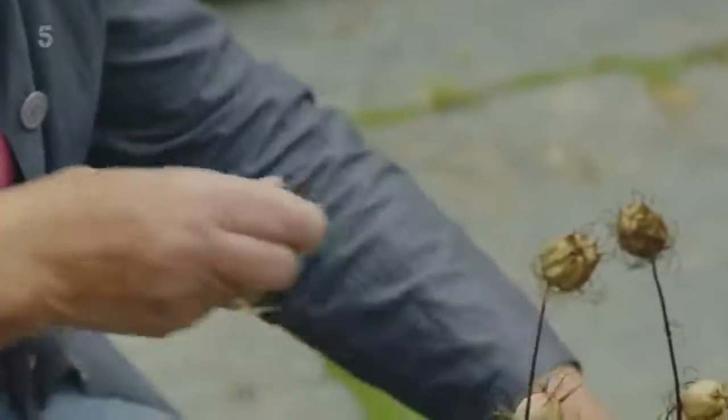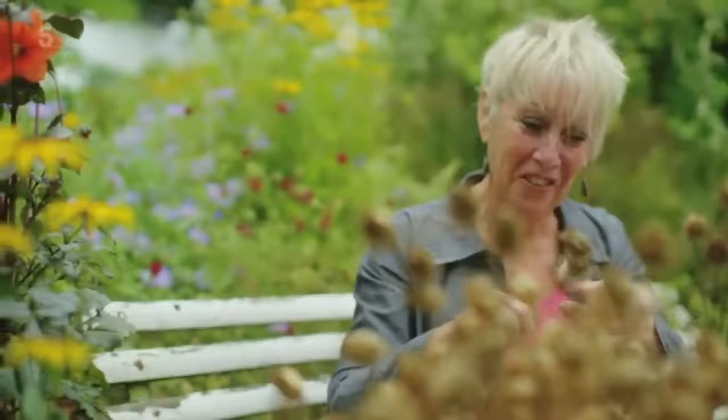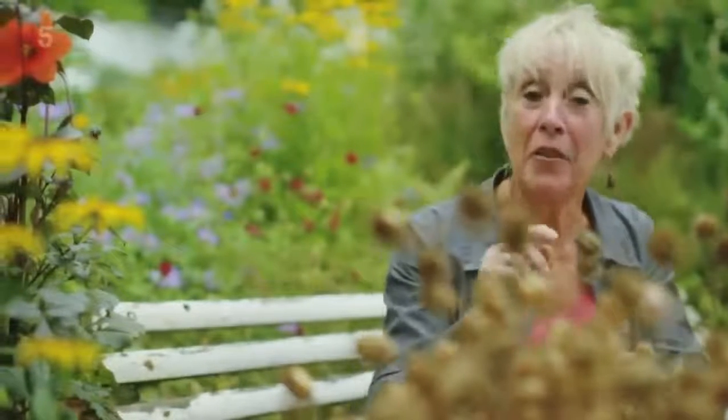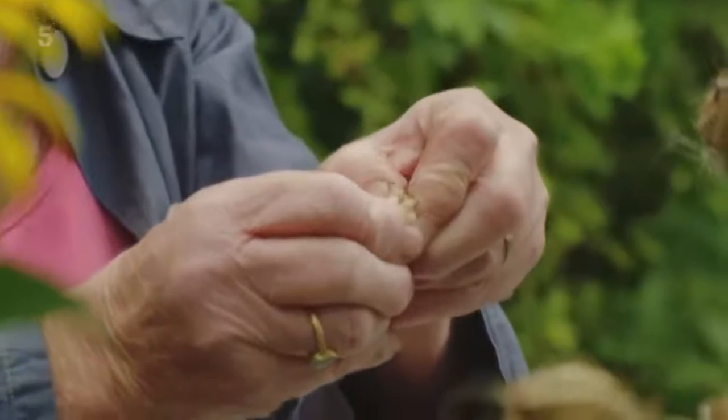And if you hold it, it really does rattle. It's wonderful. And that's a sign that those seeds are ripe and they're just about ready to disperse. So if I just take a bit of this fluffy bits off here.